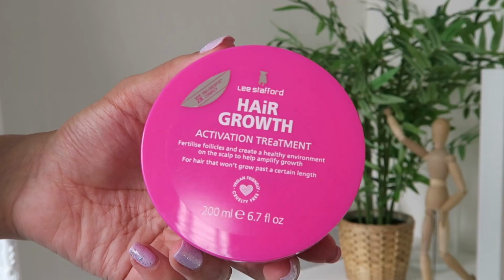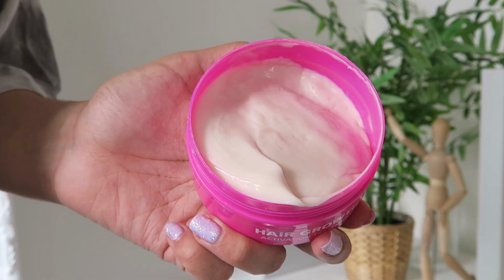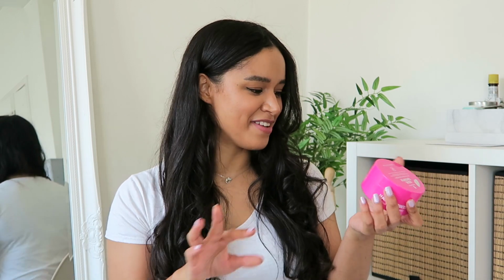So this is the Hair Growth Activation Treatment Mask from Lee Stafford. If you see any of my old videos, I might have mentioned this. I feel like I would have because it works and I've been using it. I probably referred to it as for hair that never grows past a certain length. That's what I thought it was called. I think it's like the slogan. So this hair mask is designed to help with hair growth. It literally says, fertilizes follicles and creates a healthy environment on the scalp to help amplify growth.